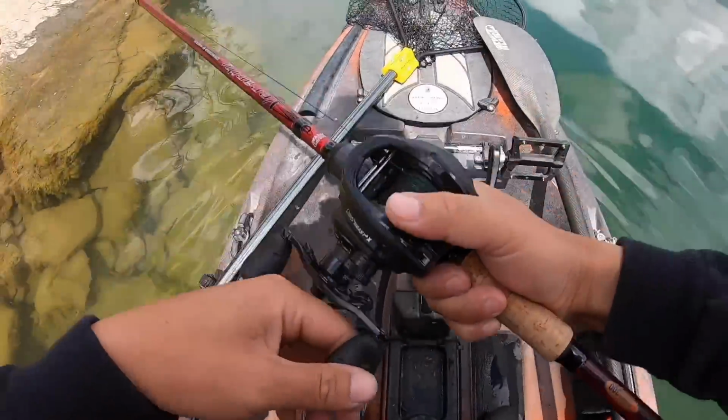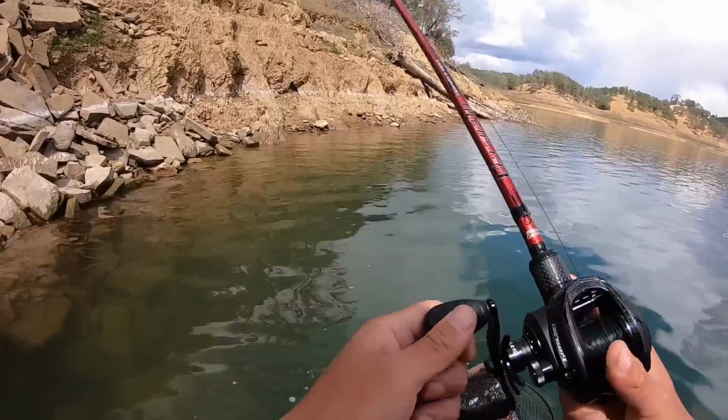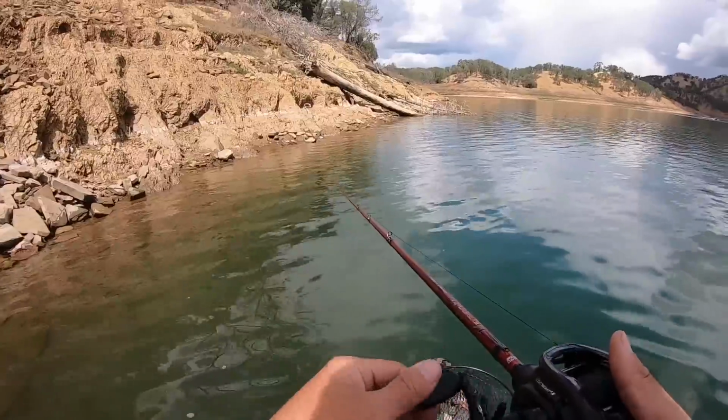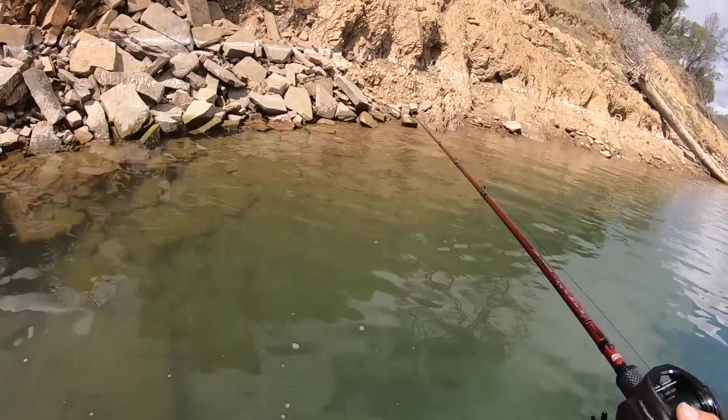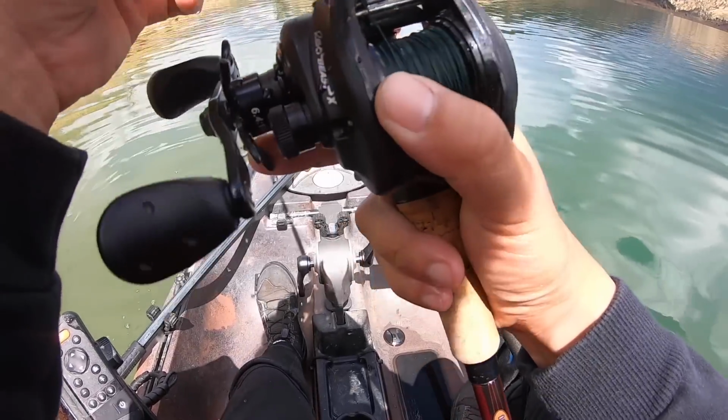Oh man, there's a spot hiding right in that crack. That was a good spot too. It's exactly where we want him to set up, ambush this little fella. Alright, let's see what we got here.